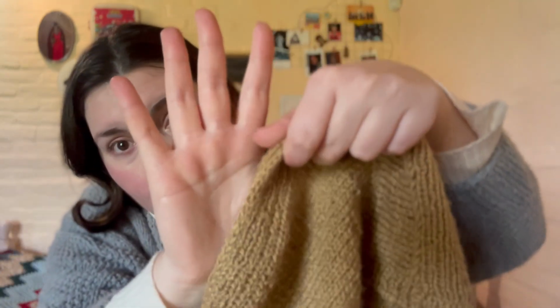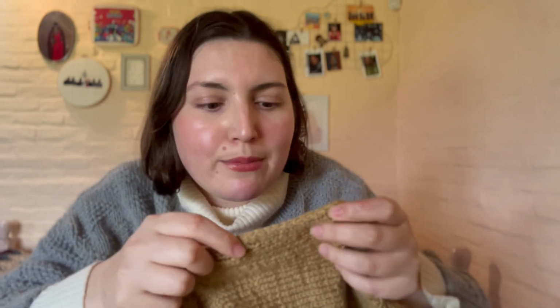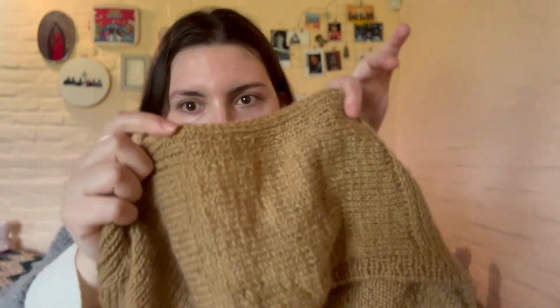I was deciding between a ribbing and an I-cord, and then I decided to do an I-cord. I had never done an I-cord in my life, so I was extremely scared because you all talk so badly about I-cords. You talk about them as if they were the worst thing on earth. You know what's the worst thing on earth? Double knitted bottom bands. This is not even close.